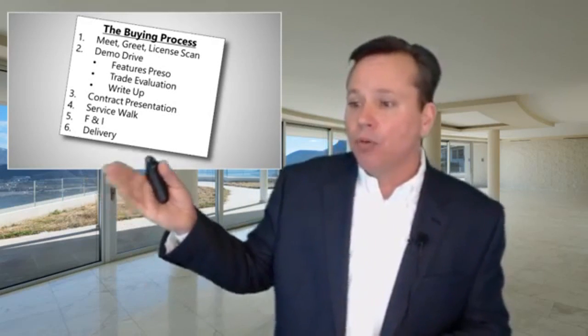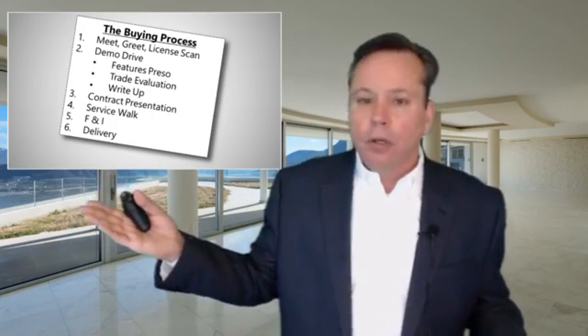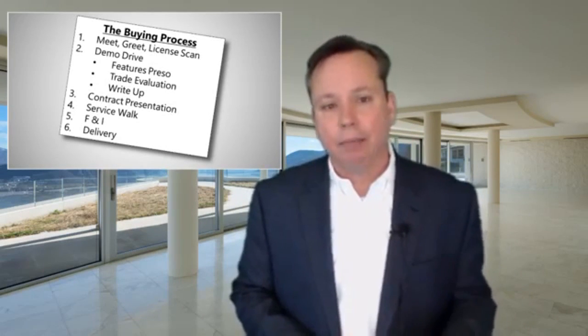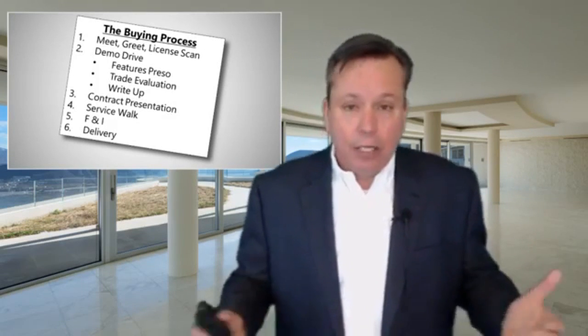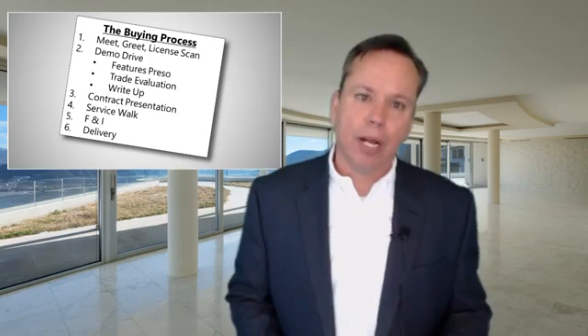So that's where you see under demo drive, the feature presentation. We're going to do that during the demo drive. Our manager is going to do their trade evaluation and the write-up so that when they come back, they're ready to go. Now, if we have touchscreen kiosks or tablets, it can make that trade-in process simple, seamless, transparent, right? They're doing it themselves, and even fun. And it keeps the buyer engaged throughout the process.